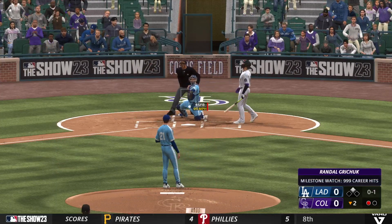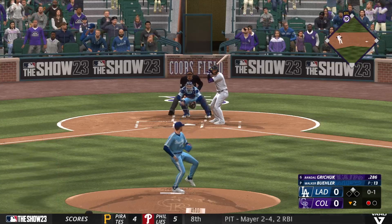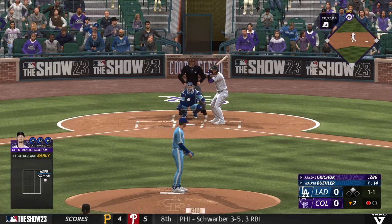Well, the offense really struggled last night. I mean, it was awful. So I think picking up a run right here, that's going to get him going a little bit. The next pitch misses. And the count even, 1-1.